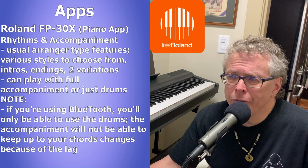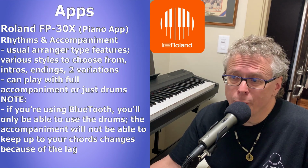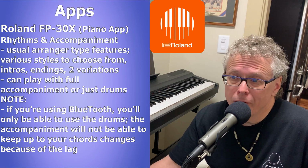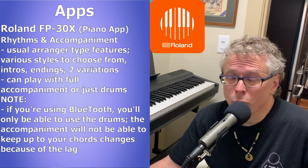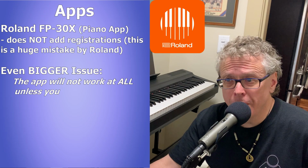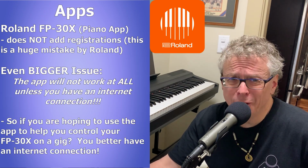One thing to note, though, if you're using this with a Bluetooth connection instead of a cable connection, don't bother using the accompaniment, just use the drums because there's too much lag for the app to be able to keep up with your chord changes. So the Roland app does allow you to control your sounds, and it adds some rhythm functionality, which is fine. It doesn't, however, give you the ability to add registrations, which is a huge shame.